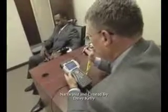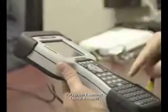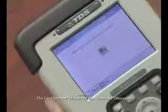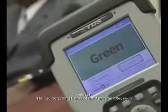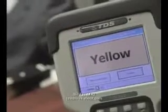An interpreter asks yes or no questions in Arabic. He punches in the answers on a handheld computer or personal digital assistant. The computer thinks for a couple of minutes, revealing green if it thinks the person is telling the truth, red if it decides the person is being deceptive, and yellow if it can't decide.